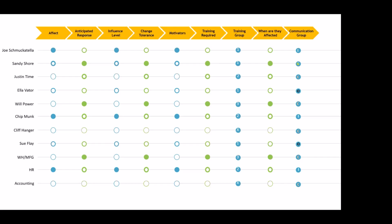So if I look at Joe Schmuckatella, he's going to be really affected by this change, like on an hourly basis, potentially. My anticipated response for Joe Schmuckatella is it's going to be bad. When I have an open circle, it means little. When I have a closed circle, it means a lot. So I expect his anticipated response to be poor. That's how I would interpret that. His influence level is high. He has a change tolerance of not great. He's going to be a hard one to get to change.